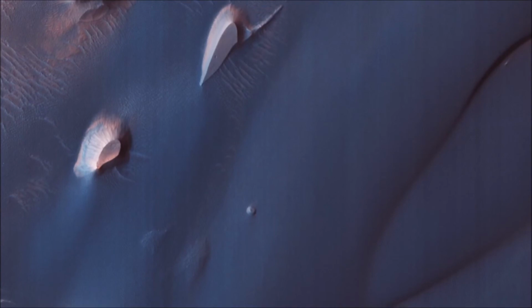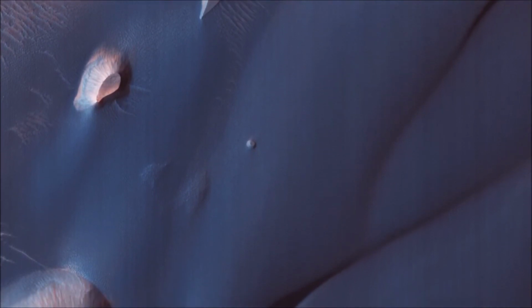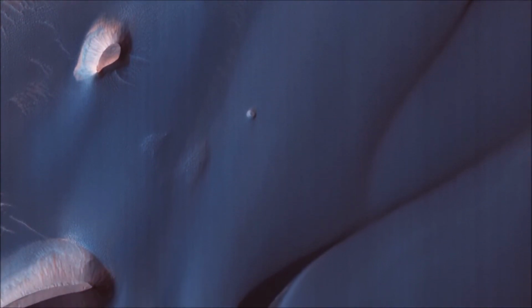Migrating sand dunes often lead to the erosion and excavation of underlying material. Regions where there are active dune fields are ideal places to search for exposed bedrock. Repeated imaging of dunes may also show changes that provide evidence for active surface processes related to wind patterns and climate.